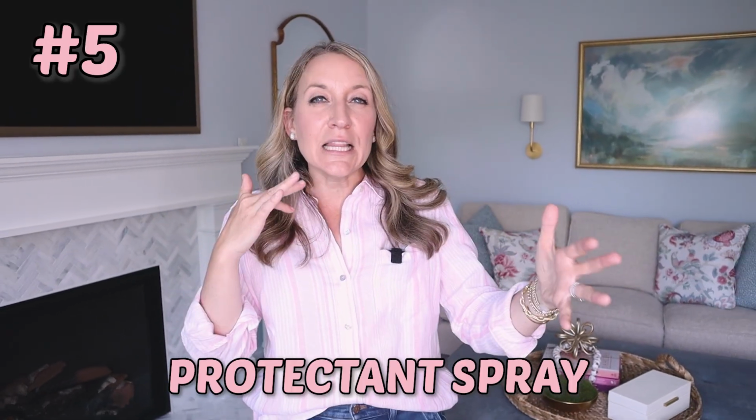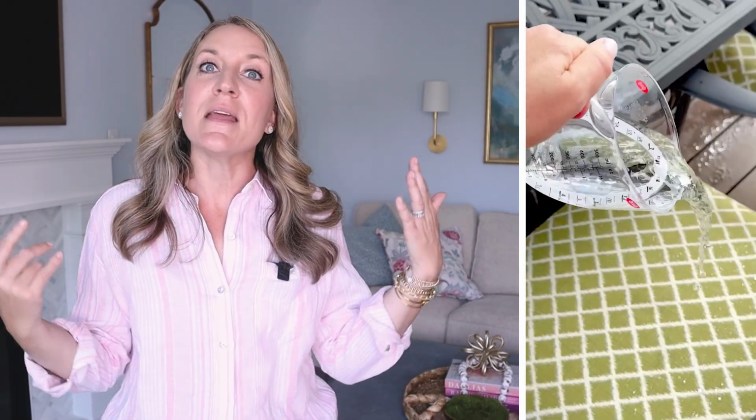Okay, for these next several, let's talk some things to help clean and spruce up the outside of your home. So number five is this sealant, or it's like a protectant that you can spray on your patio furniture to help protect it from the elements and keep it from fading. So it's gonna keep it nicer longer.